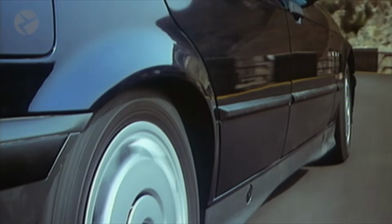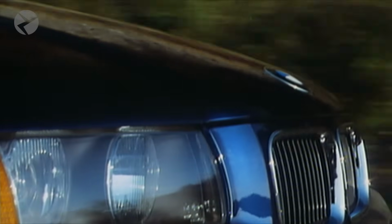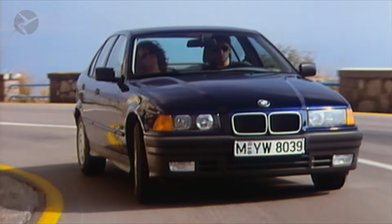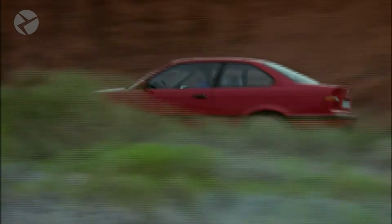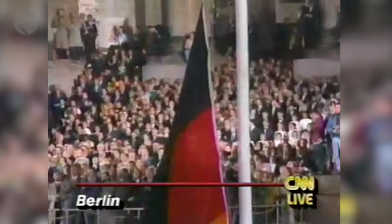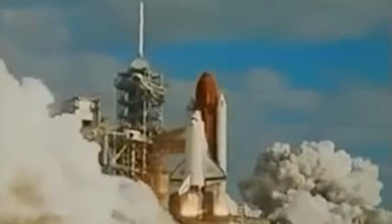Despite the E30 running up until 1994, 1990 saw the release of the third generation of the greatest BMW series, the E36. With it came the start to the official demolition of the Berlin Wall. Operation Desert Shield goes into effect. The Hubble telescope is launched into space. And Microsoft releases Windows 3.0.